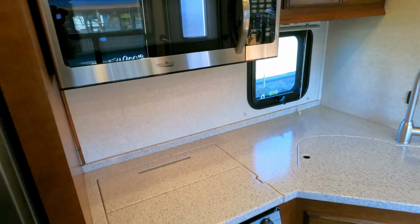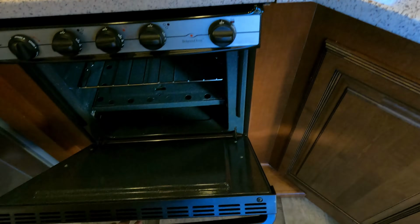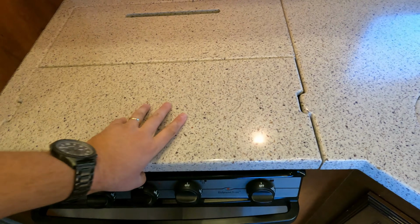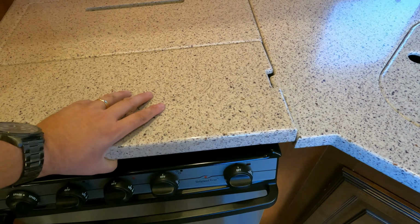They just do not come any finer than this, guys. High point microwave and convection oven, plus your propane oven. 2 ovens total. I mean, not a crack anywhere, not a chip on the countertops anywhere.